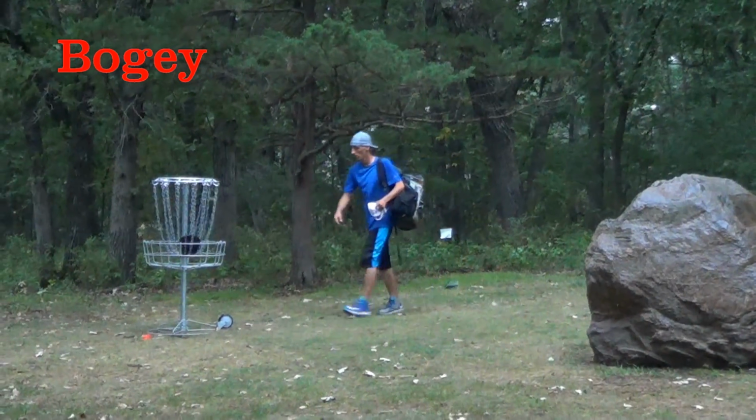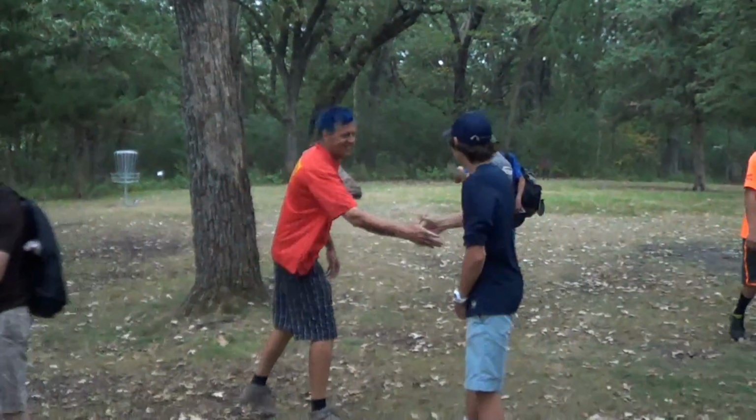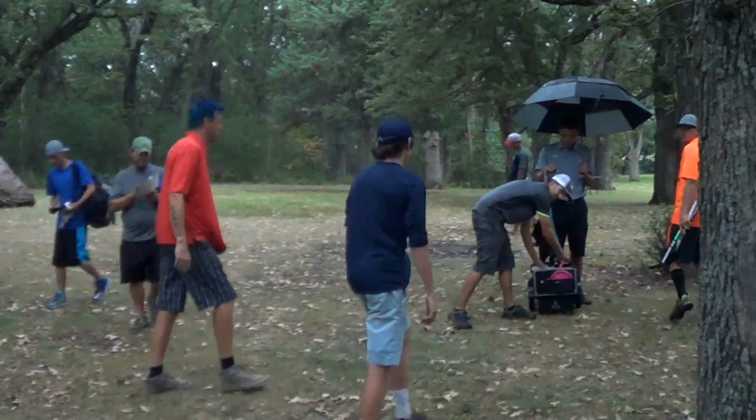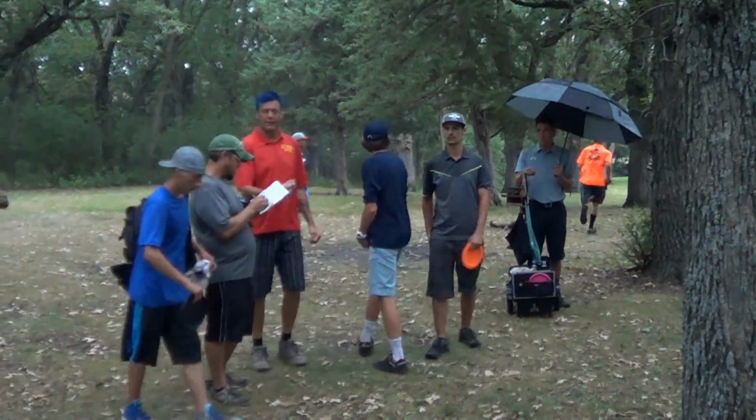There's Ray cleaning his Cody E5. Was able to grab 2 strokes from Ray there. So we're moving on to the final hole here. Everybody's shaking hands, congratulating each other.